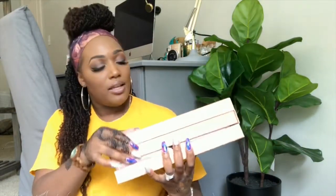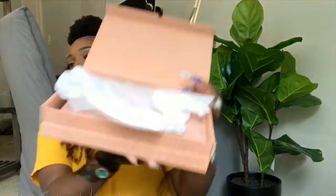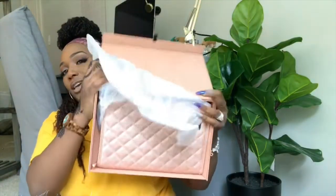Alright, it comes in a rose gold, pinkish type of box. How does it open? It opens up like this, and you.